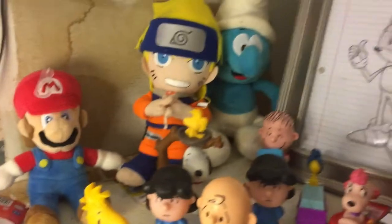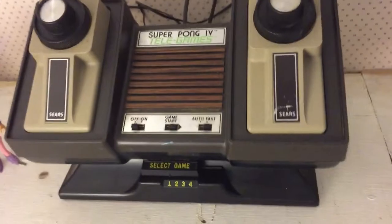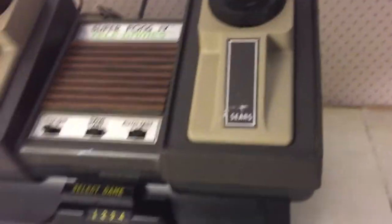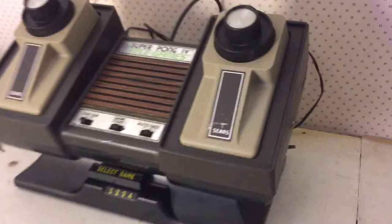And then here are some figures and stuff. Sonic stuff and a little clock. And then this, I only paid $4 for this. This is one of those really old game consoles, Super Pong. Now this, I had to do a repair on it. This controller right here was broken. So I had to shorten the wire and reattach it, and it works just fine.